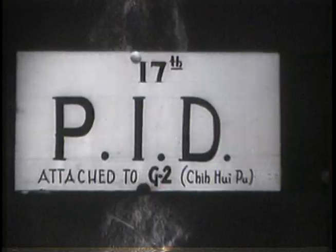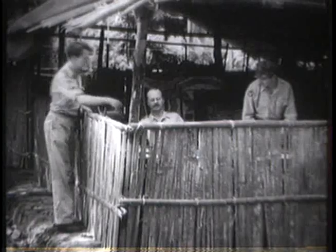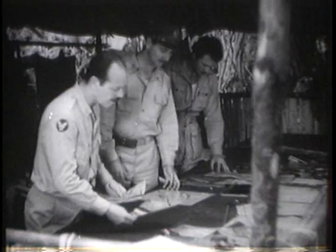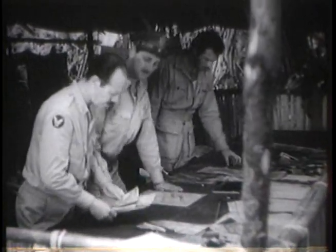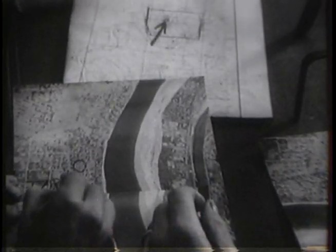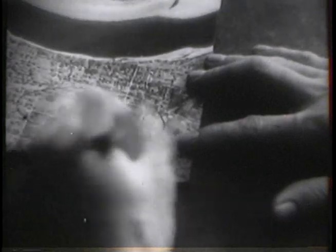After development, the film is brought to Photo Intelligence. Here, officers lay out the photos in proper order, checking with the map. Individual photos are scanned with stereoscopes. The pictures are evaluated as rapidly as possible so that the interpretation can be passed on for use of staff officers and combat intelligence. The target area is located. The railroad yards are clearly shown.